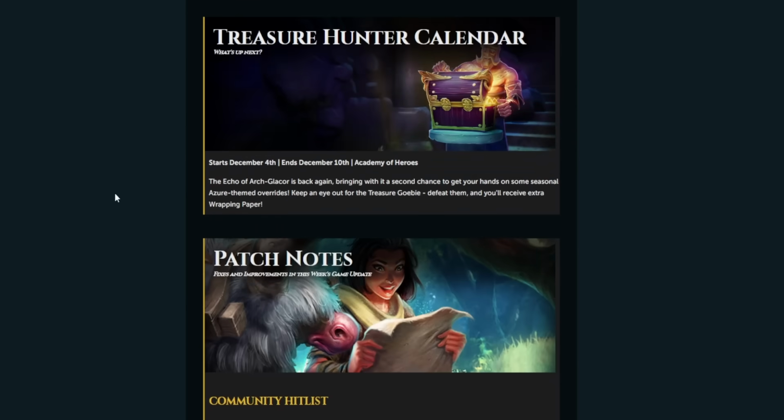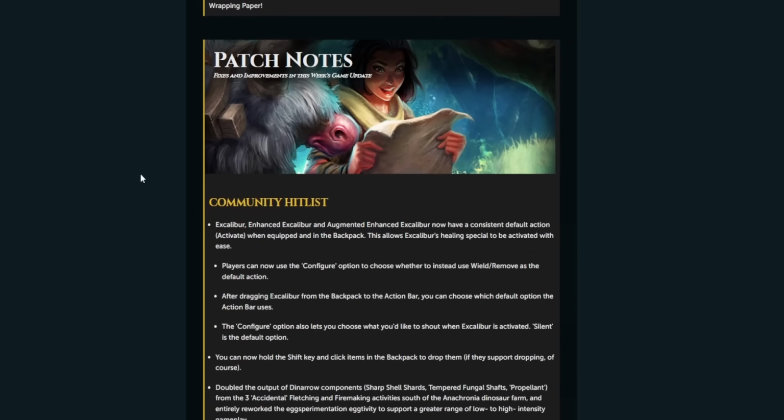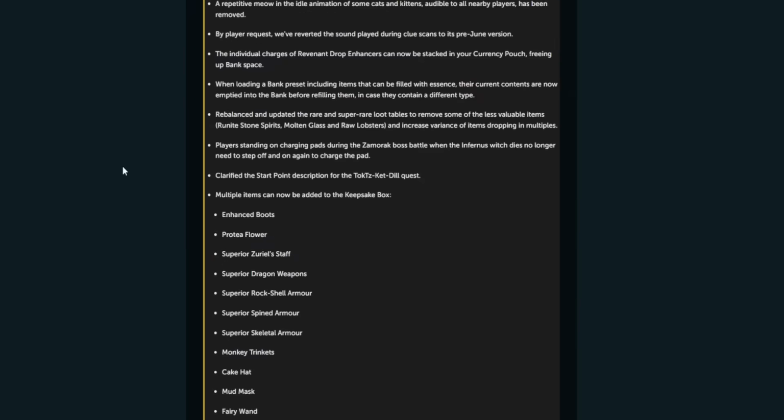Yeah. Treasure Hunter calendar. The Echo of Arthur Glacier is back again, bringing with it a second chance to get your hands on some seasonal Zora-themed overrides. Keep an eye out for the treasure goblins. Defeat them and you'll receive extra wrapping paper. Cool. Patch notes. Yeah, let's go.